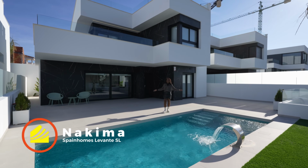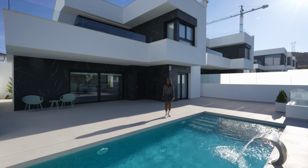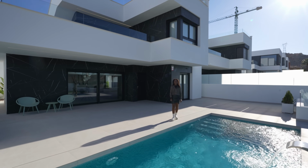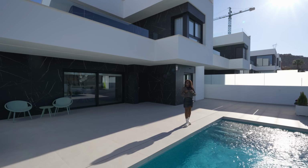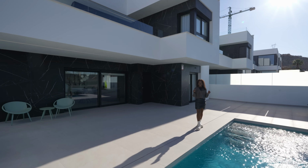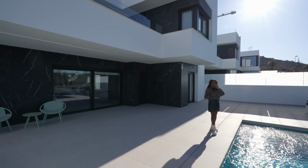Today I am in Las Rojales, a beautiful, charming coastal town located here in the province of Alicante on the Costa Blanca. Today I'm going to be showing you a new urbanisation. It comprises 9 villas. They have recently sold 6 and there are currently 3 left.